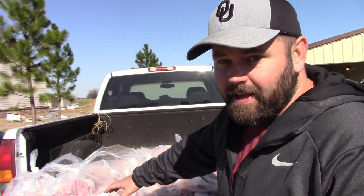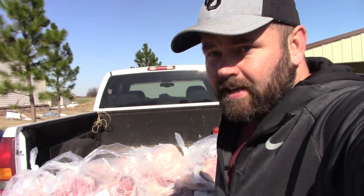I got all the hog meat laid up on my tailgate right here. Got the truck cleaned out just a minute ago, so we're getting ready to go on that trip. He lives about 3.5 hours away, so it's going to be a good little journey. But let me just read off real quick what I got. They don't have the total pounds. Let's see here.